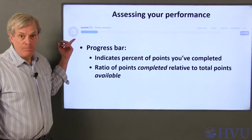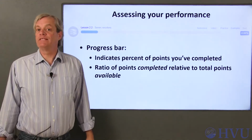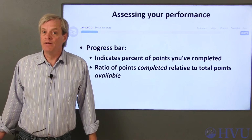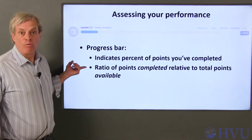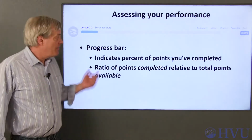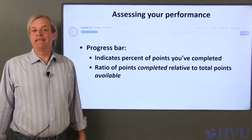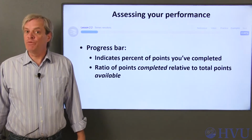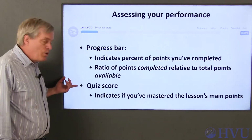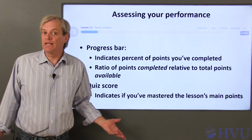The progress bar provides an indication of what percentage of the cumulative points in that lesson you've actually completed. The progress is calculated as a ratio of the points you've completed to the points that are available. This information is for you to use in self-assessment and is intended to indicate the amount of effort you've put into the lesson. The quizzes are intended to test you on your understanding of the main points in the lesson.